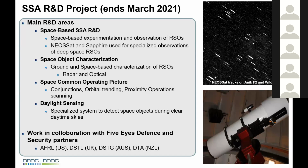We're working on a common operating picture. One of the images I showed you earlier actually came out of the prototype that we're working on to basically maintain, monitor, and understand the behavior of objects in space. And I won't show a lot in this briefing today, but that's where that image came from.